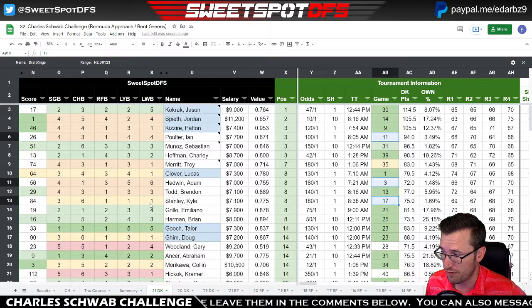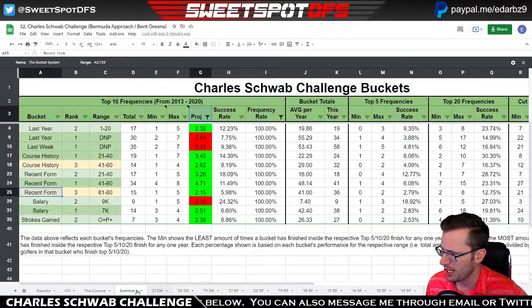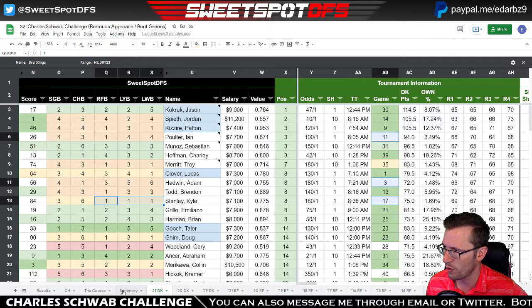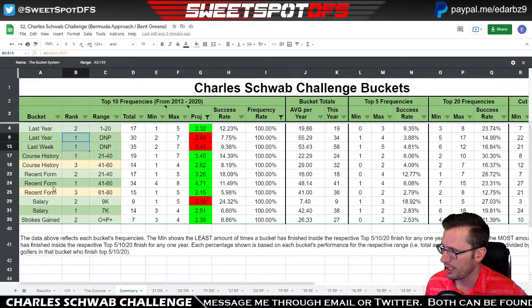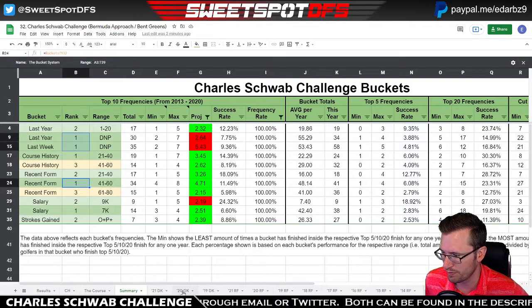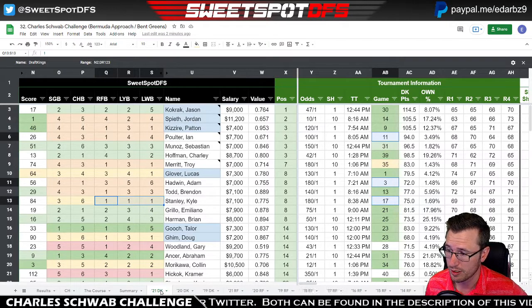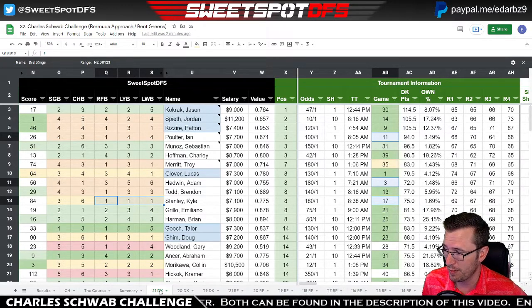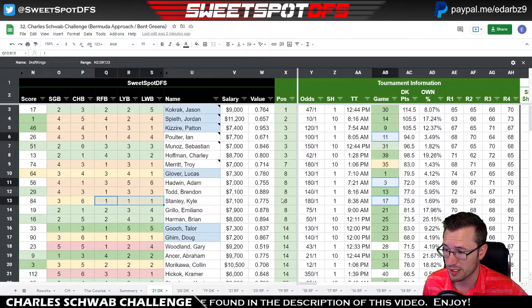If these other golfers finish inside the bucket scores that you want to choose from. I mean, Stanley had 3 that you wanted to choose, right? He had recent form 1, last year 1, and last week 1. He covered 3 buckets. Believe it or not, he was a quality play. And I never would have looked at him that way because it's Kyle Stanley. But hey, those 3 things, they match up.